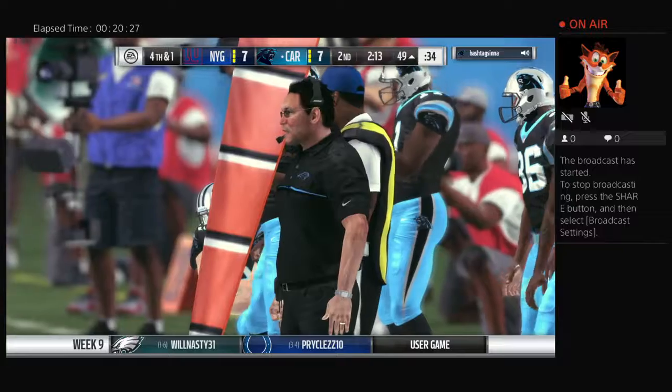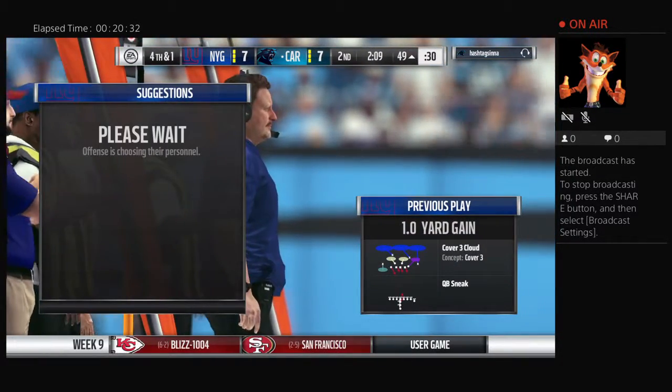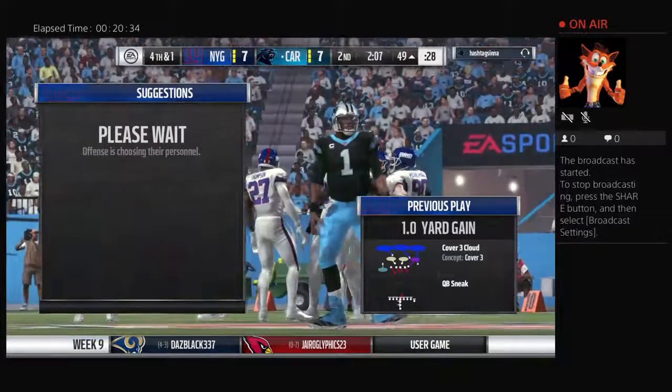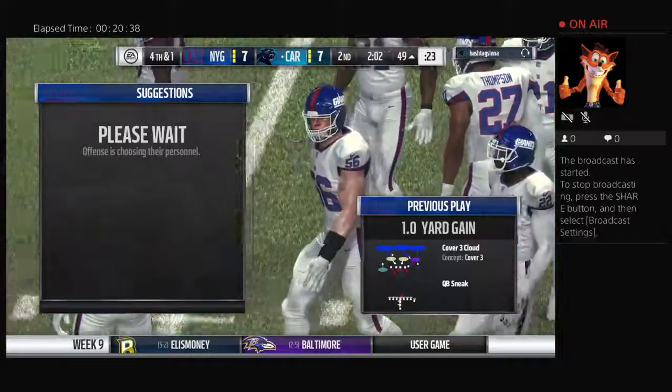Well, they gave it a shot, quarterback sneak. Not able to get it. No, but if you're going to call a QB sneak on third down, you draw it up to get it. Yeah, no doubt about it. Maybe they were thinking 4-down territory.